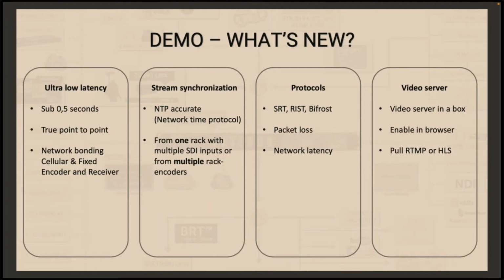We will now actually move over to a feed of me and not just the presentation. We will have a look at the ultra low latency. We will look at stream synchronization, NTP accurate, so network time protocol. And with stream sync in our solution, you can send from one rack that has multiple SDI inputs. You might remember that I told you that one unit can have up to 12 SDI inputs. So you could either have 12 cameras fixed to one rack unit, or you can have a bunch of different rack units connected and still be in sync. We will also have a look at that.